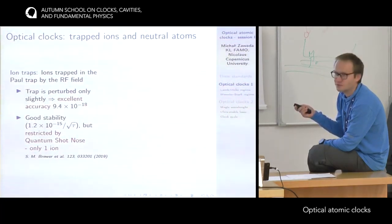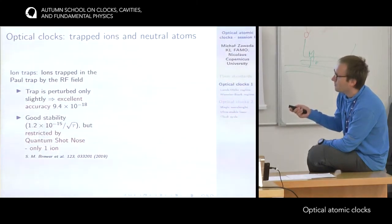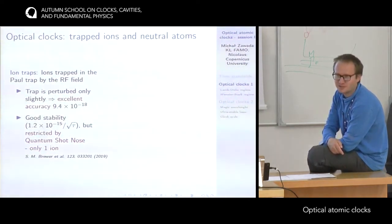Here should be 19, I believe. Sorry, my fault, so it is 19. So we are below 10 to the minus 18 with the ion clock. And they have pretty good stability, but unfortunately are restricted by the quantum shot noise because there is only one ion. I will not talk more about ion traps because the school is about cavities, and the cavities are not used in the ion trap. The cavities are used in the neutral atom traps.